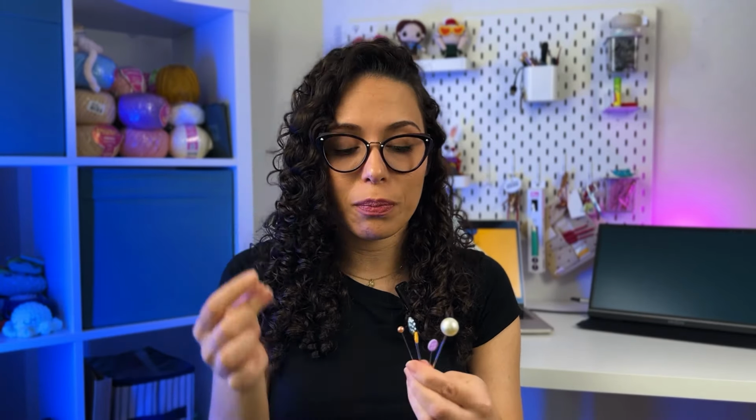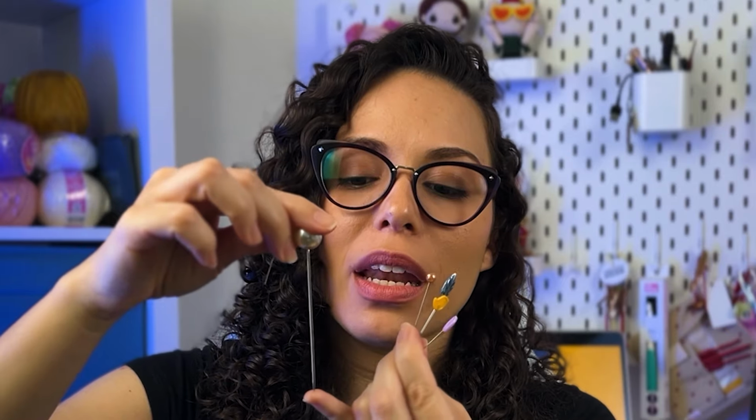So a small one like this would be the best option. Or, I don't know, this is the biggest one that I have. Look at the size of this thing. This one I usually use when I am sewing the head to the body of an amigurumi, and this is so big that it can pass from like the head to the body. Of course, not a very big doll, but depending on the size of the doll, this pin can be really, really helpful.